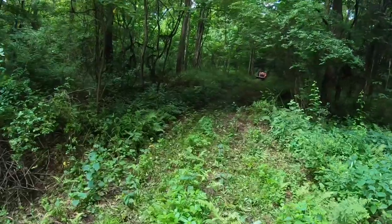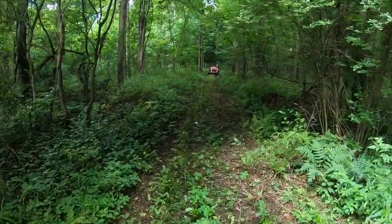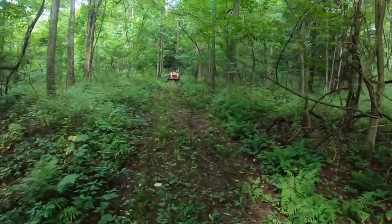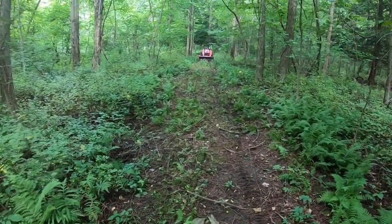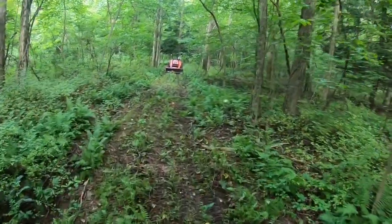But there was this little trail that I noticed whenever I first came back here after we bought the property, and it kind of looked like a trail, but I wasn't quite sure. And then as I got deeper into here with the side-by-side, I was like, oh yeah, this was definitely an old logging trail, because there's a rut over here and a rut way over here, which is way too wide for an ATV trail or a side-by-side or anything like that.